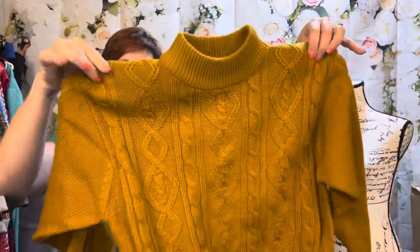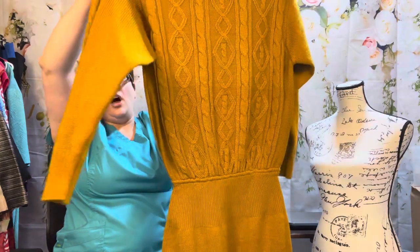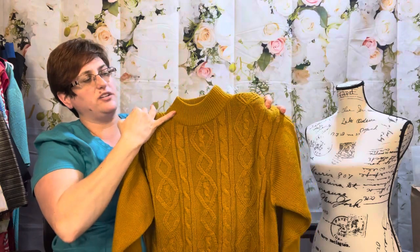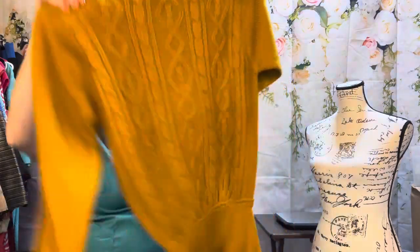This was $6.99. This is like a mustard yellow shoulder pad. Probably a midi or knee length dress. All knit, like sweater knit with a mock turtleneck right there. And the, what is this called? Blech. Drawing a blank. Cable knit up front.